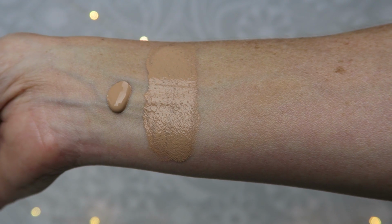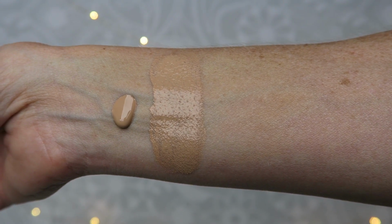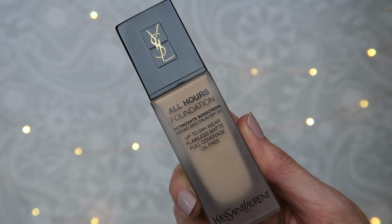It does come in 22 different shades. The shade I got it in is B40 Sand, and I gotta say I was really happy with this shade range. They don't skew terribly yellow like a lot of the foundations are these days. The packaging is a heavyweight frosted glass bottle. It does contain a pump, which is great. This one does contain a sunscreen. It's an SPF 20.